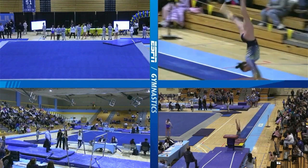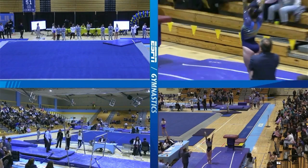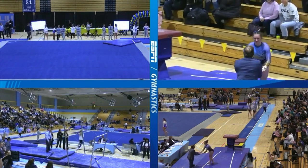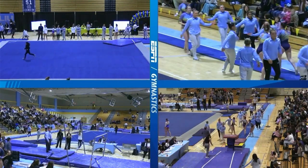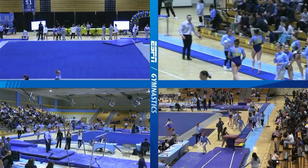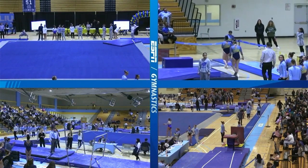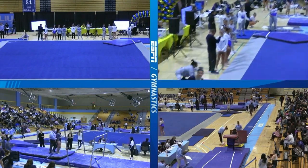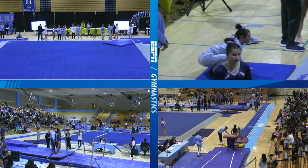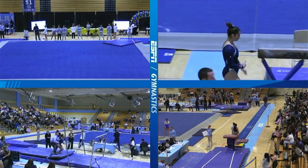But back on vault for LIU is Miss Annalisa Page with another huge Yurchenko full twist. Great distance. Really kept that body position as long as she possibly could. That's one of the things you're looking for in a Yurchenko full, that great stretch body position. And I have to say, LIU has made a huge improvement on vault from last season. Every single one of their vaulters is doing an amazing job and really performing explosive vaults, clean, tight in the air, and finding that landing.